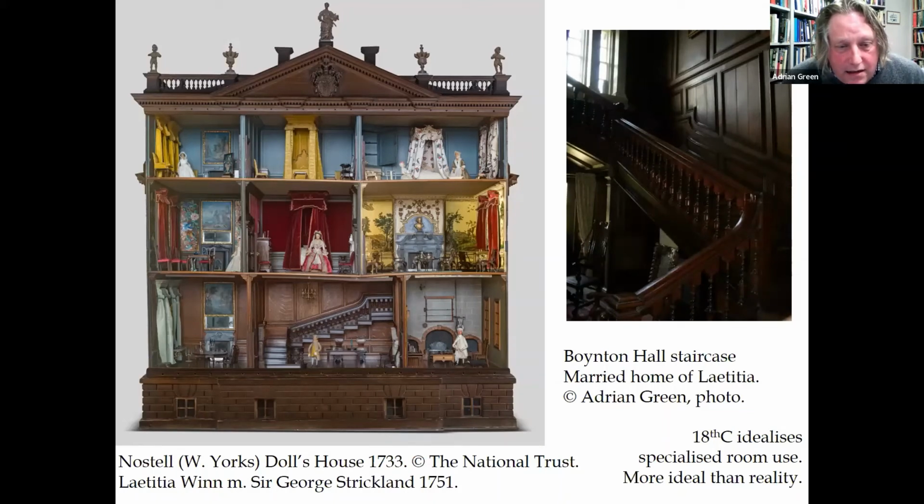And it's interesting that the staircase hall in this doll's house is uncannily similar to a staircase hall, which is actually even older, about 1700, in a house called Boynton Hall in East Yorkshire, where the woman who would have experienced this doll's house as a young woman, this was her married home when she'd married, Letitia Wynne of Nostell, and married Sir George Strickland in 1751.